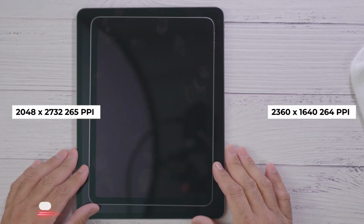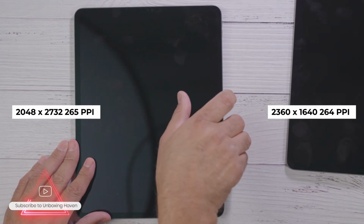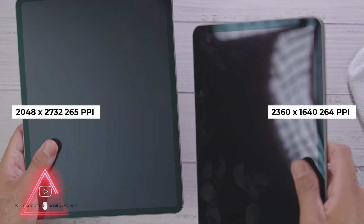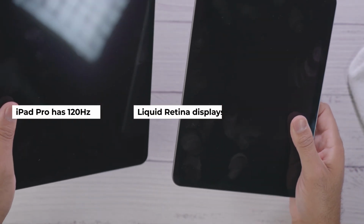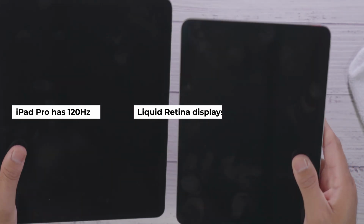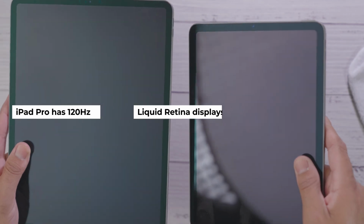The iPad Air 4 has screen resolution of 2360 by 1640 and 264 ppi, and the Pro has 2048 by 2732 and 265 ppi. Both have Liquid Retina display and True Tone technology. iPad Pro has 120 Hz, and the iPad Air does not support that.